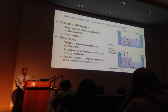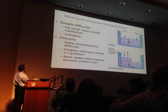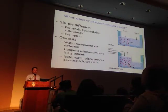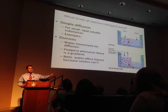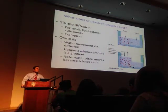We have what we call simple diffusion. Simple diffusion is relevant for small molecules or substances, usually ones that are lipid soluble because they have to go through a membrane. Examples include oxygen, carbon dioxide, and fat-soluble vitamins.